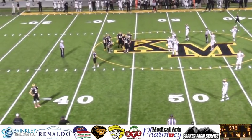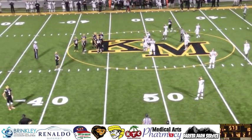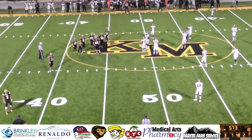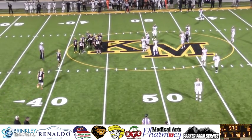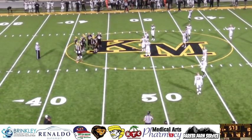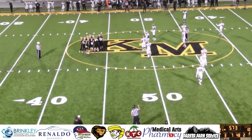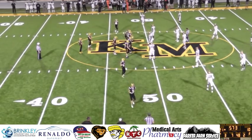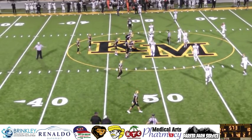3rd and 7, 57.3 seconds left here in the first half. What's been a tremendously impressive first half of the Kings Mountain Mountaineers. It has been pretty much all Kings Mountain. When Shelby's been able to get anything going, Kings Mountain's had the big plays to stop them most of the time. So big play here.